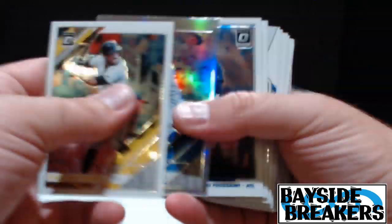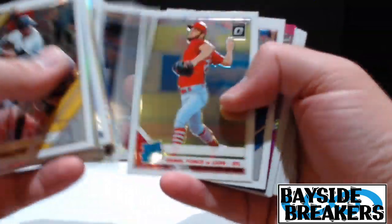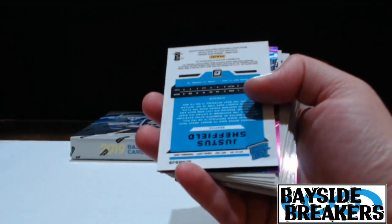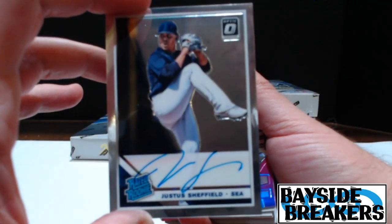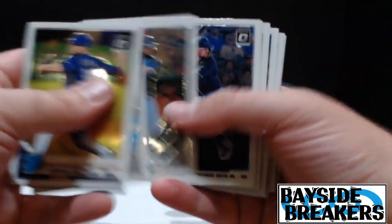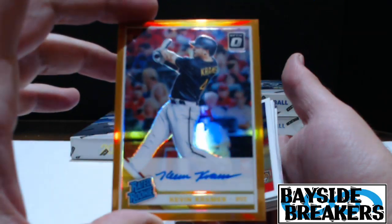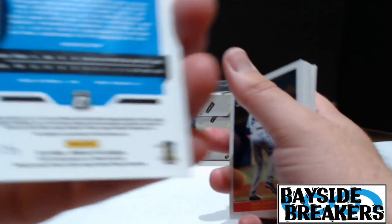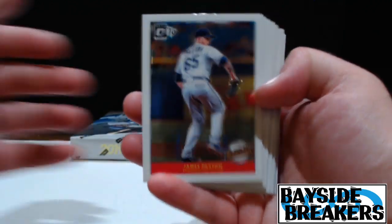Second half of 8. Another autograph of Justus Sheffield for the Mariners. It's another hot box, auto hot box here. The third auto. Here's the fourth one coming. For the Pirates, Kevin Kramer with the gold or orange parallel auto, number 299 on the Kramer autograph for the Pirates.